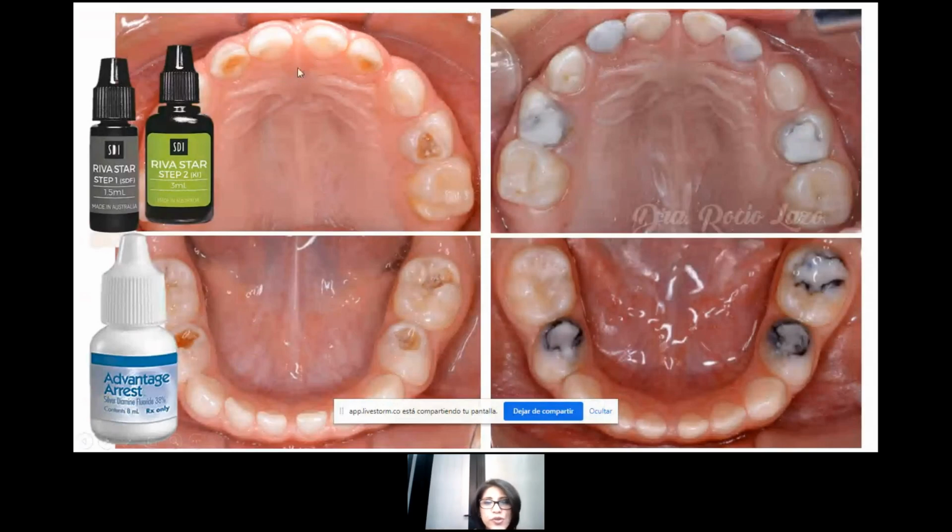This is the same patient. In the upper, I applied SDF and then Chi-I, and I closed the cavity with a glass ionomer, this white glass ionomer, so that the molar doesn't look so dark. But let's look when I use only SDF. Look at these dark zones around the filling.